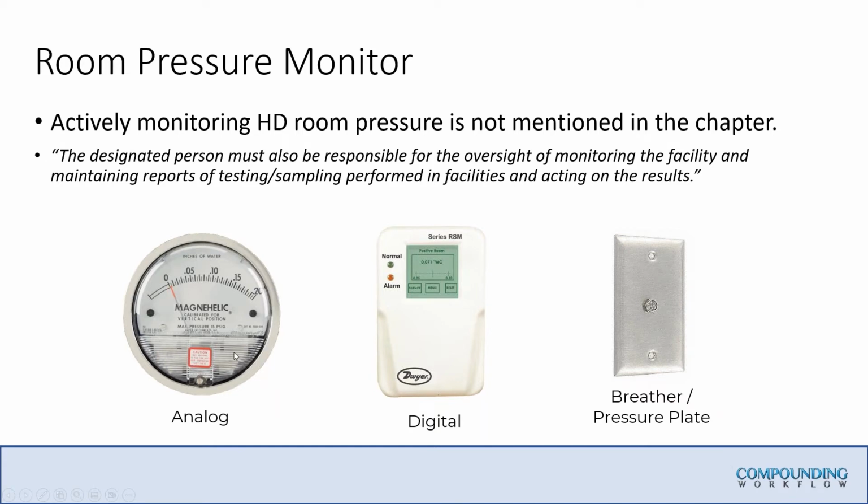This Magnehelic gauge, old school analog technology, is going to go about $85. Or you can step up to digital technology, and this goes upwards of $1,000. There's probably somewhere in the middle with the price points, but you can see analog versus digital in the market. Eventually, if you wanted to start doing active monitoring or pulling all the data up into a cloud later on, you would absolutely have to go digital.